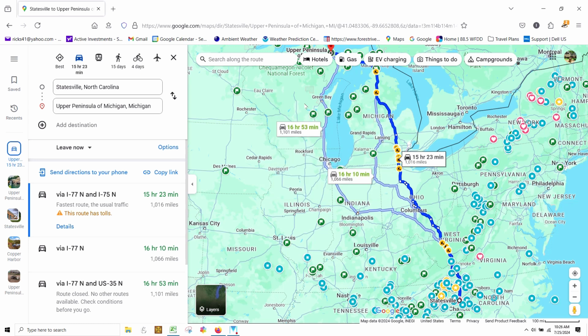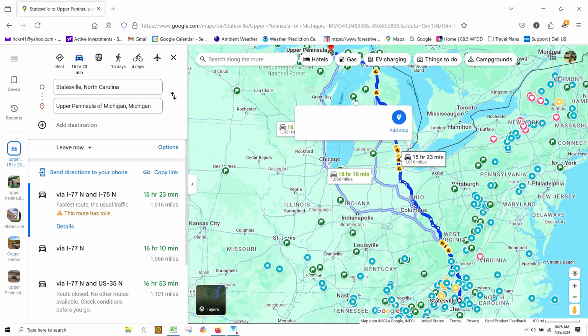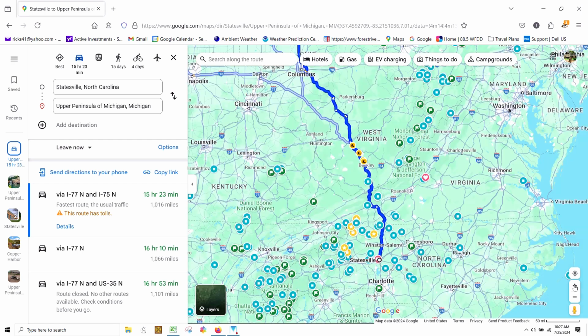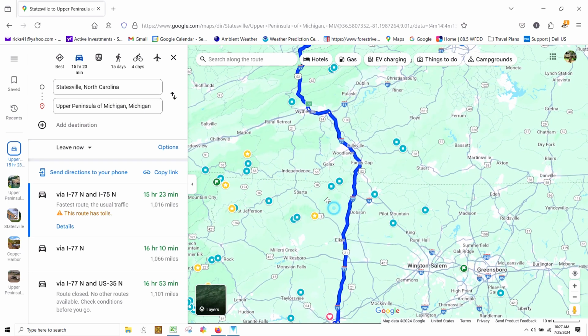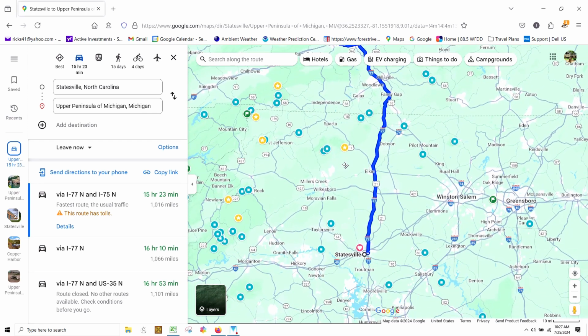So we decided that we want to go up the east shore of Michigan because it's a little nicer, with a lot of things to see and do. There's the Sleeping Bear Dunes, and you get to cross the Mackinac Bridge. So we wanted to go up that side. The next thing I do is decide that I want to go about 200 to 300 miles max each day. And I don't like interstates. This starts off on Interstate 77 right there, and I don't like interstates. So I know a little bit that I can go off.